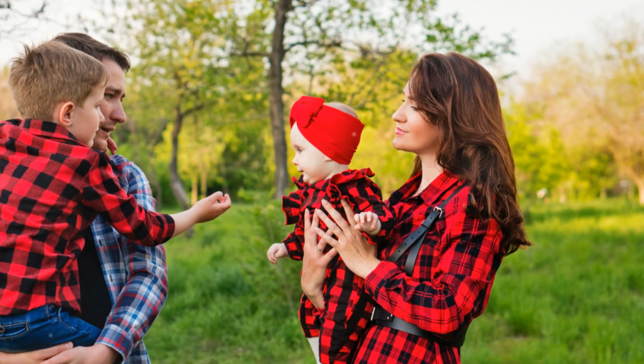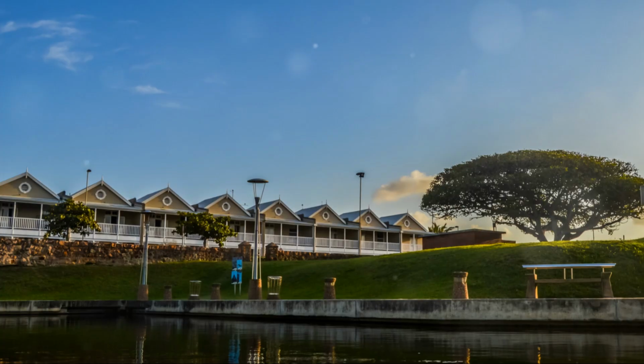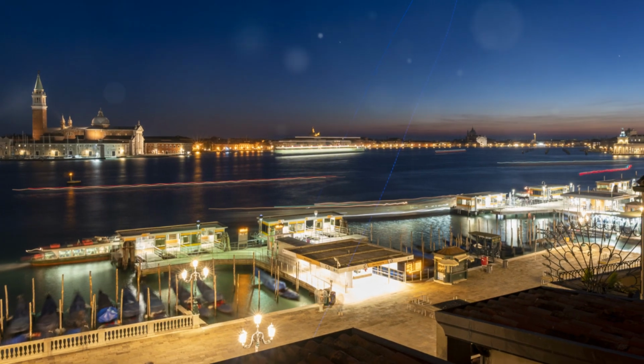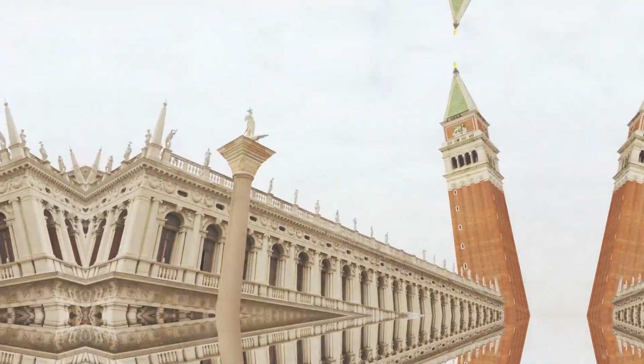Remember, folks, traveling with kids is all about making memories. So take your time, soak in the atmosphere, and let the kids lead the way. Who knows what treasures you might discover together. And hey, don't forget to snap a family photo in front of the Basilica. It's a Venetian rite of passage. Okay, ready for our next adventure? Let's go.